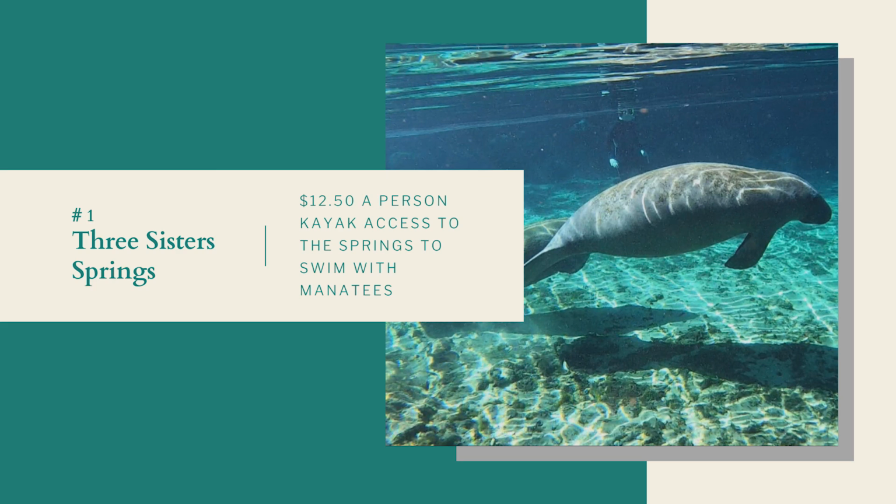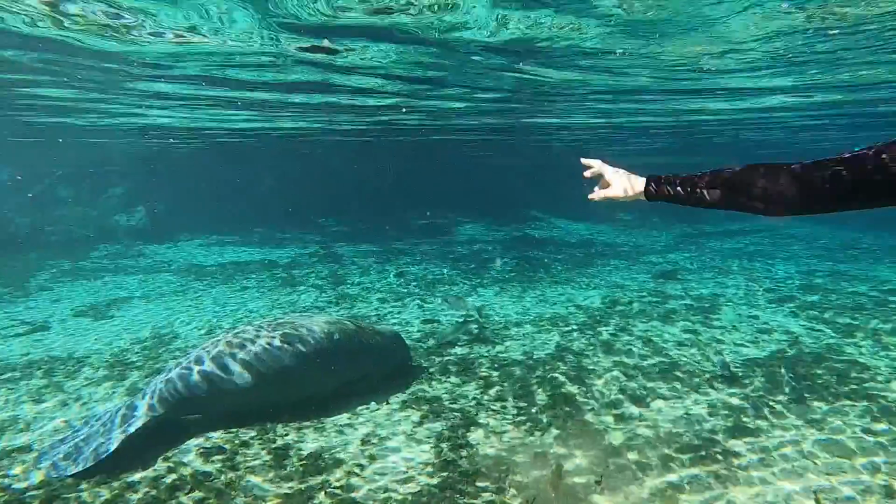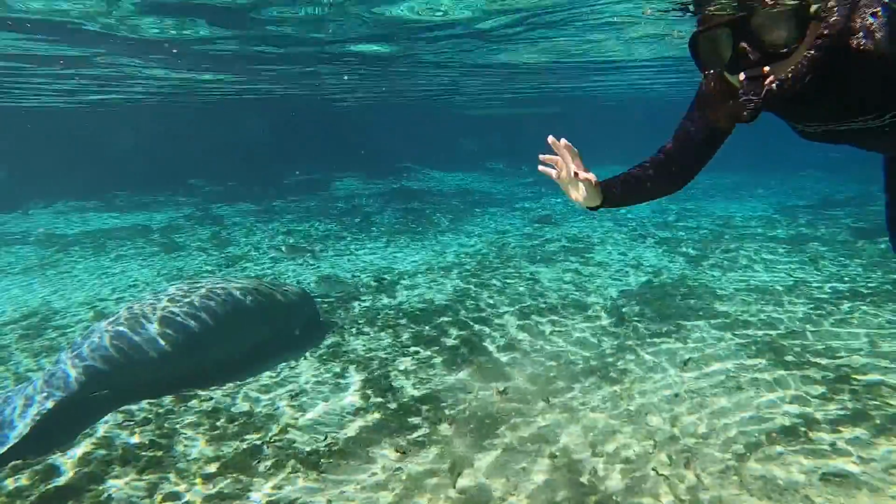Yeah. Number 1! We finally made it. Number 1 is Three Sisters Springs. This one was the best because it was different than all of the rest. You really can't compete because this one we got to swim with manatees. We got to swim with manatees!